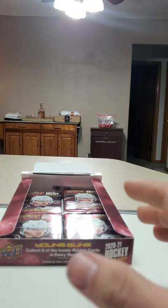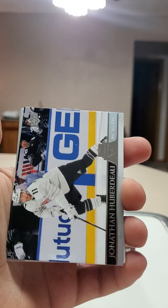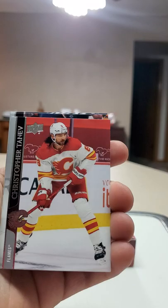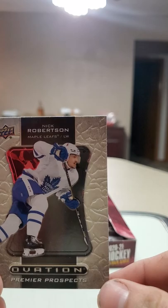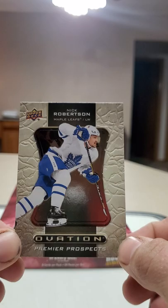Pack 14 here. See what we're getting into. Got a Ryan Strome. Tyler Bertuzzi All-Star. Jonathan Huberdeau All-Star. Cody Ceci. O-Pee-Chee Premier prospect, Nick Robertson. Nice card. Christopher Tanev, Brady Tkachuk, and Tomas Nosek. Premier prospect, Nick Robertson. Fortunately, that one's not numbered or anything. Still, though, it's a nice card. Hopefully Robertson takes off. This card might be worth money one day. But as of now, it's not.